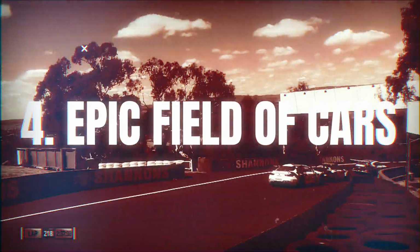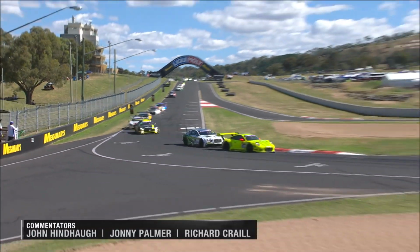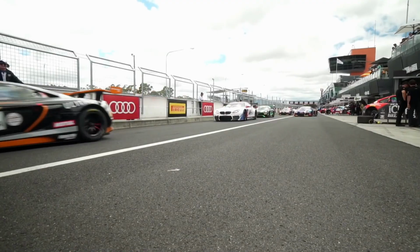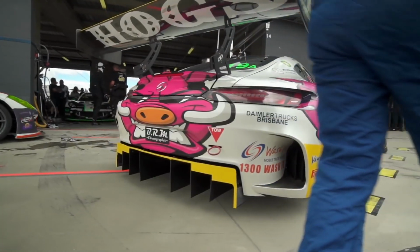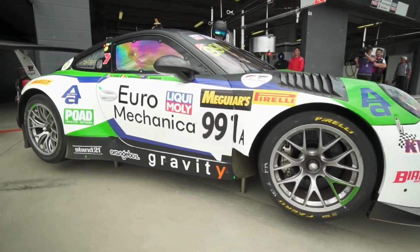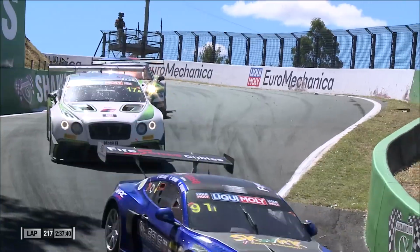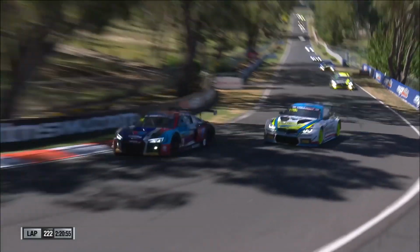The 12 Hours is a multi-class race. Lots of manufacturers, and we cannot ignore the wealth of manufacturers that are taking part in the Bathurst 12 Hours this year. We've got Porsche, Audi, Lamborghini, Bentley with their M Sport run cars, Nissan, Ferrari, there's the Acura Honda program, McLarens, there's the Aston Martin, there's the Mark IIs as well. It's an incredible list and a huge depth across the field.